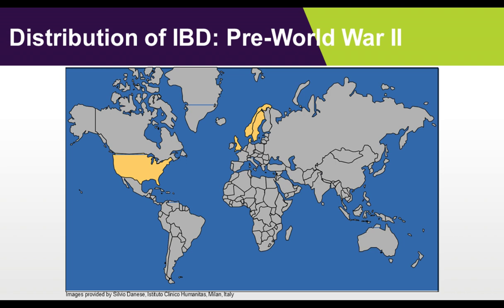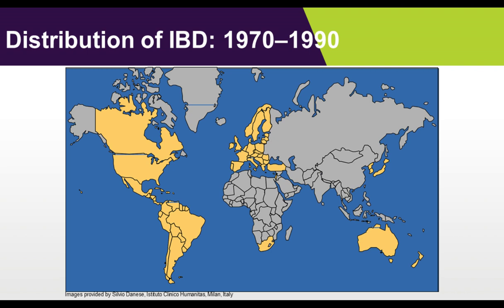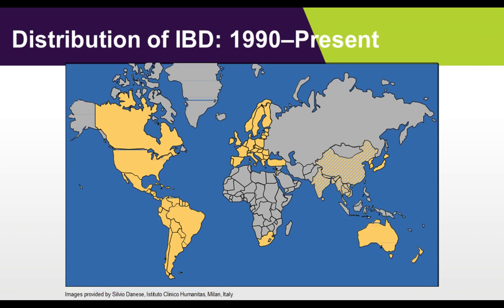psoriasis. When we look at the worldwide prevalence, and this is before World War II, subsequently up to 1970, we see expansion primarily in first world countries. And then as we get into the 1990s and beyond, we're actually seeing it evolve in Asia and in countries where we didn't see this before.